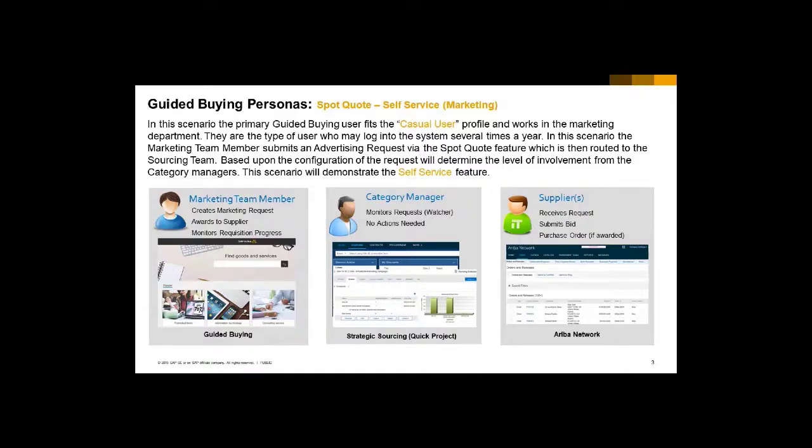And then the last would be the supplier or suppliers. This can actually send to multiple suppliers so that you have the opportunity to receive bids from those suppliers. The suppliers would receive those bids, provide information related to those bids, such as the price and the capabilities, and then the end user would award that. After award, it would convert to a requisition, work through an approval flow, and send the purchase order to the awarded supplier.